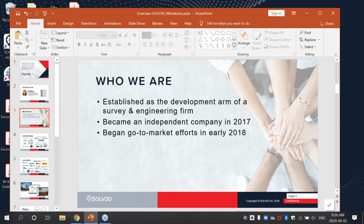They had started doing a lot of mobile mapping projects and were extremely frustrated with the tools that were available in the marketplace at the time. So they thought that they would start trying to develop something to meet their requirements, and decided that it would benefit the industry overall. So they hired a team of software developers, and in 2017, Solve became an independent entity. And then we truly began our go-to-market efforts early in 2018.